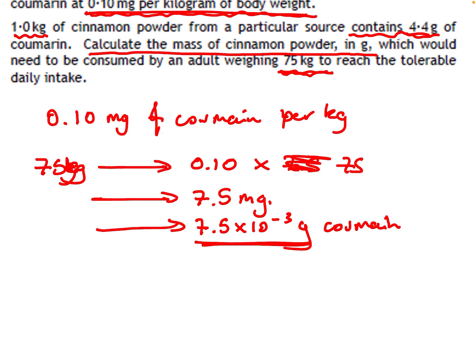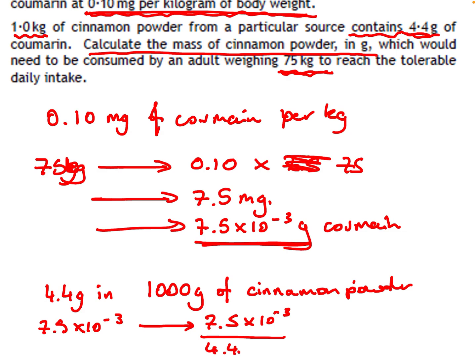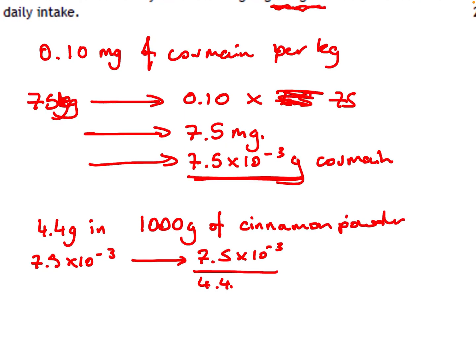It then tells us that 1 kilogram gives you 4.4 grams, so it's going to be 4.4 grams in 1,000 grams cinnamon powder. That means that the mass that we're trying to find, the 7.5 milligrams, or 7.5 times 10 to the minus 3, we're going to have to take in 7.5 times 10 to the minus 3 divided by 4.4. This is a proportion thing, so 4.4 grams would give us 1,000 grams of cinnamon powder. We're trying to find out how many grams of cinnamon powder we would need to give us 7.5 times 10 to the minus 3.